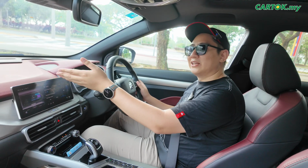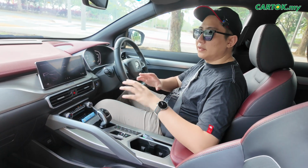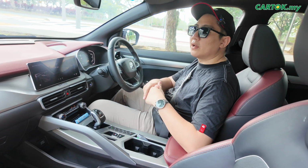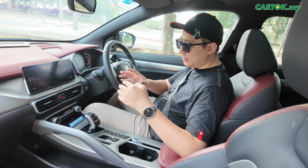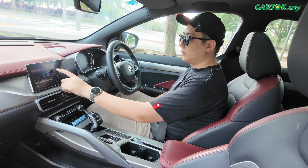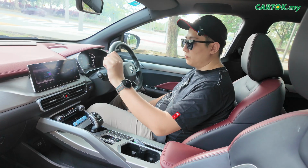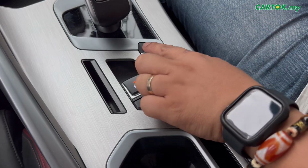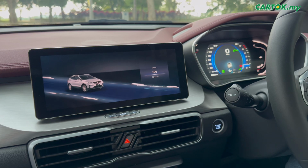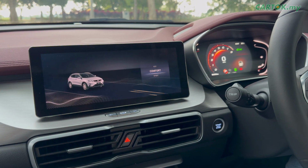It's not the 3-cylinder engine. Despite what I've mentioned just now, if you would like to be straightforward and make things easy, Proton actually makes it easy for you. So you just have to disable this, and you make sure that the instrument theme is linked to the mode of the car. So for example, now it's Eco, it will show blue theme. Sport, it will show this red theme, and if you disable the Sport, it will go back to the Comfort yellow theme.